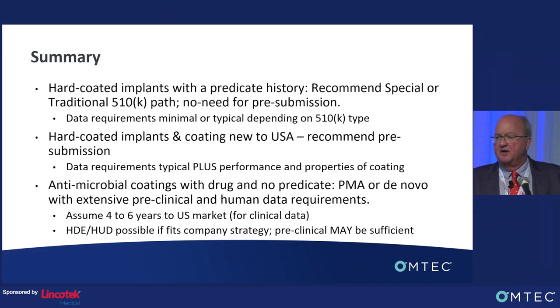So in summary, for hard-coated implants with a predicate history, it's a special 510(k) or traditional 510(k), based on whether it's in the market or if it's new. Pre-submission is recommended if you have a new coating like that described at TGO. I would recommend a pre-submission to make sure that your scratch tests, your wear tests, and everything are what the FDA expects. And then lastly, antimicrobial coatings.